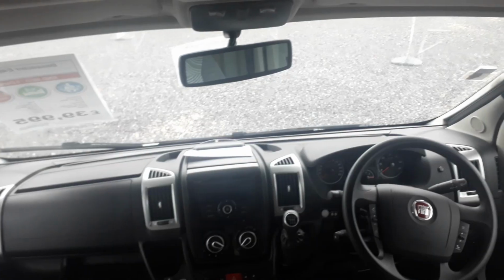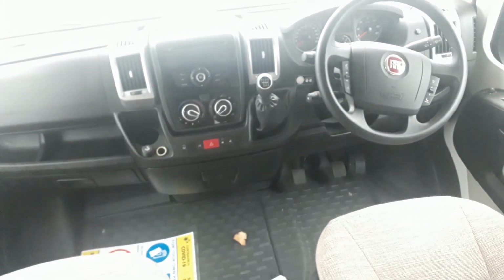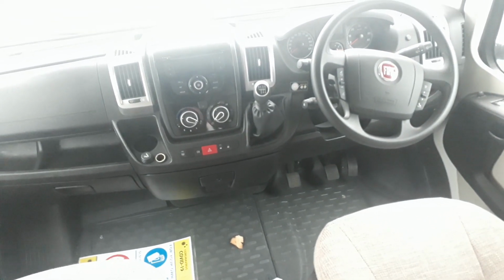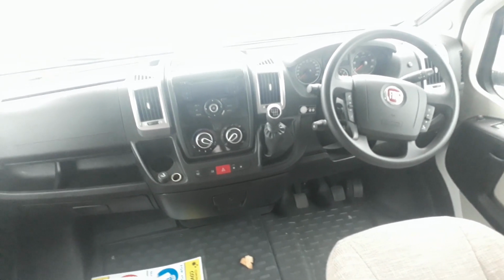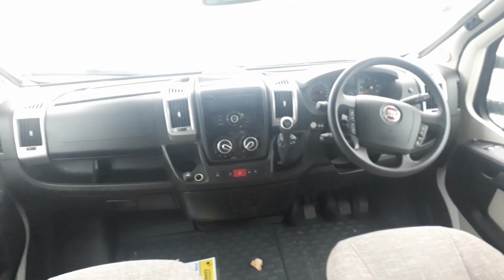We've got the mirror mounted twin reversing camera, factory fitted, which is very neat. Euro 5 dash all in black, looks very, very smart. Air conditioning, cruise control and steering wheel controls for your stereo system, which has got Bluetooth built into it for your phone. And this one's also got a Thatcham Category 1 alarm system fitted to it as well, I see, which is good.